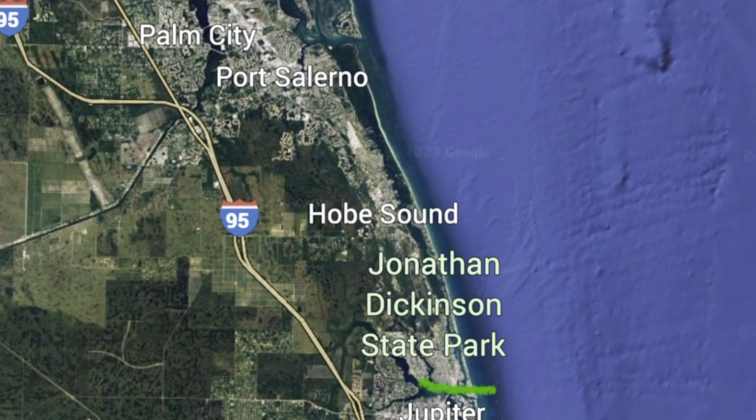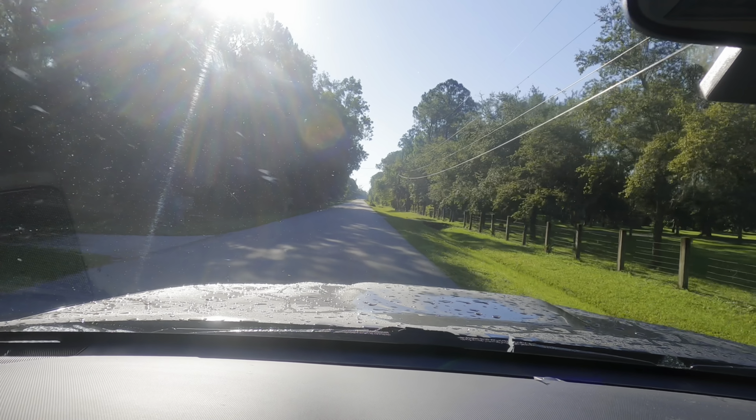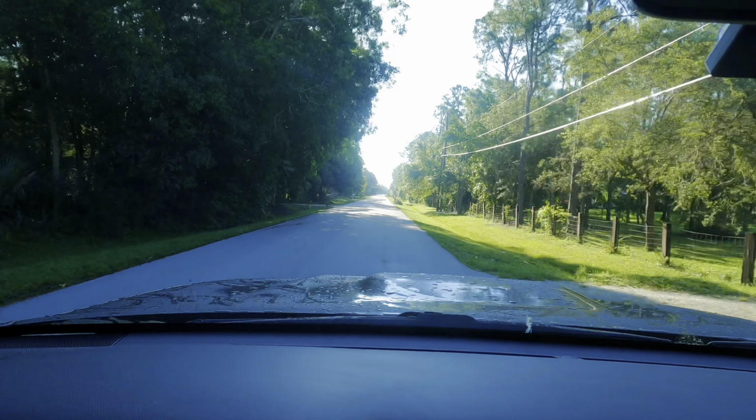Our plan is to do an ocean ride from Jupiter up to Stuart. Beautiful day today, should be really clear, and the ocean is supposed to be pretty calm.